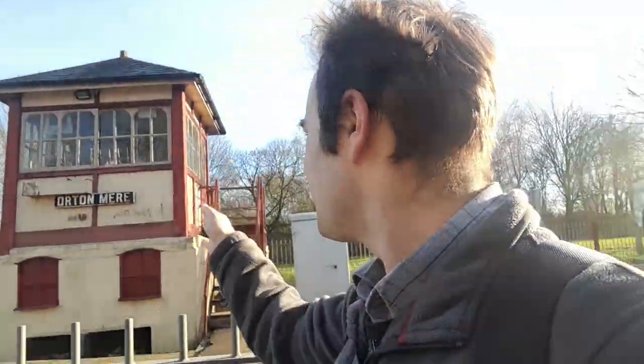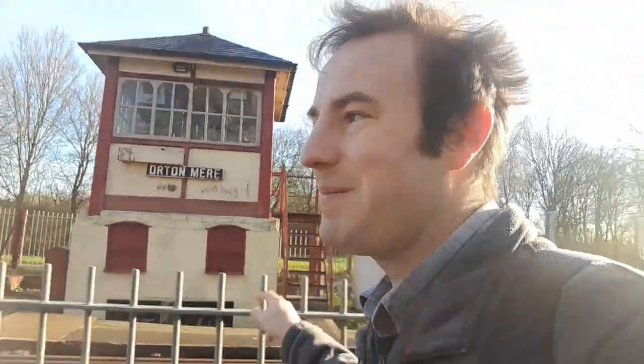Lattice post signal. And the signal box, there's a junction as well, because you've got the line. So one way goes to Peterborough Nene Valley. If you were to take the other line, that goes to the connection with the East Coast Main Line. There's the signal box. So it looks like it's a Midland style box, and it's got a modern frame. Admittedly, I don't know too much of the history, because this wasn't the plan. It's just spare time I've got, so I thought I'd do this little bit of Nene Valley Railway.